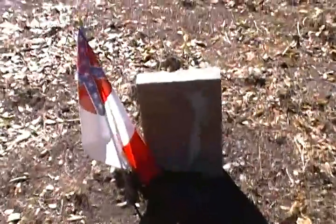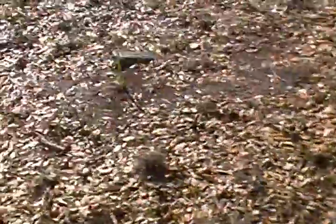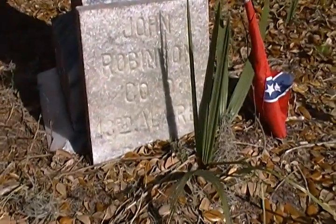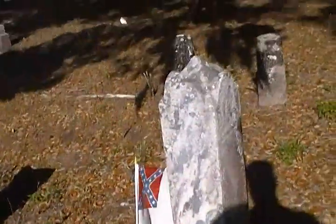Oh, here we go. John Leslie, Mississippi Regiment, CSA. Very nice. From Mississippi, served his country, and moved down here and passed. Very cool. Well, that's a shame. I hope that's time and wear and not vandalism. Some busted up. Here's another Alabama guy. John Robinson, Company D, 43rd Alabama. Whoa. Fought at Gettysburg. Very cool.